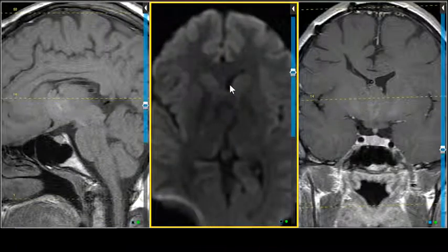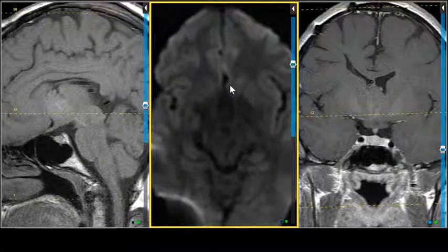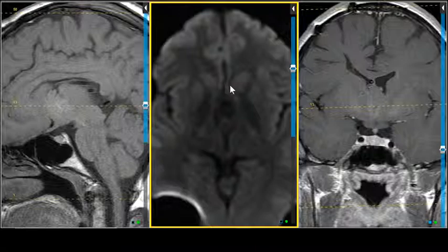And then finally, when you look at the diffusion image, there's no diffusion restriction, and you wouldn't expect there to be in a lesion like this. So that concludes our discussion of this post-surgical papillary craniopharyngioma.